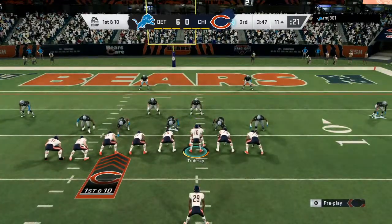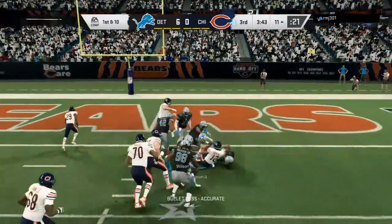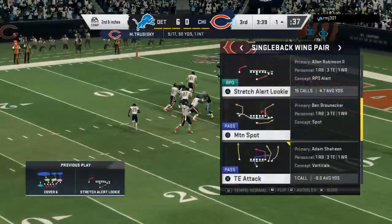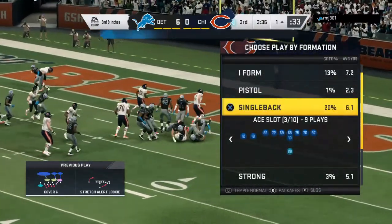First and 10. It's complete to Robinson. And he'll be brought down right on the edge of the goal line at about the 1-yard line. 10 yards on the pickup there, and it'll be second down.